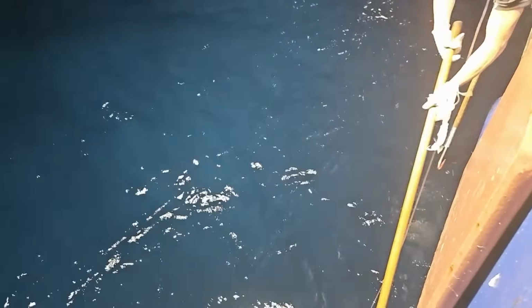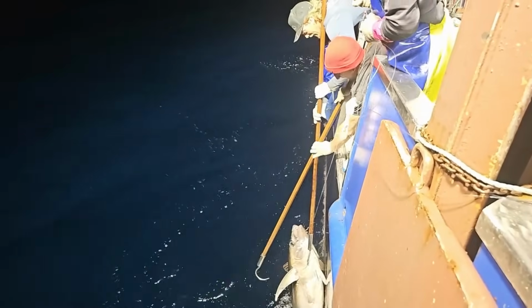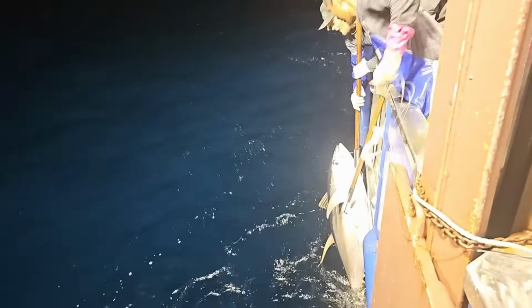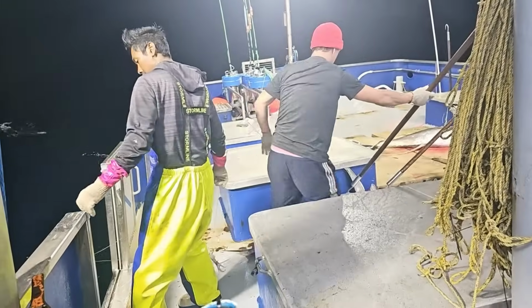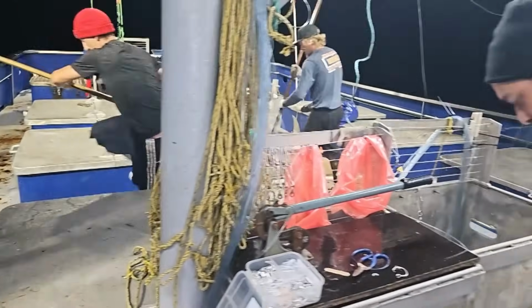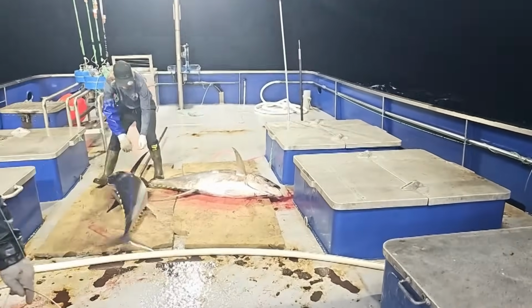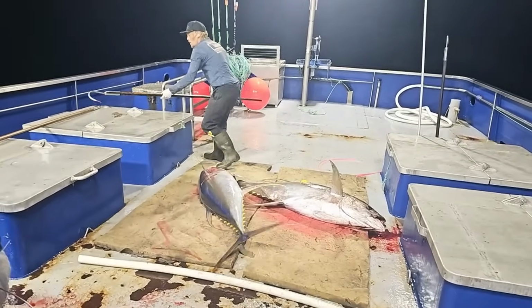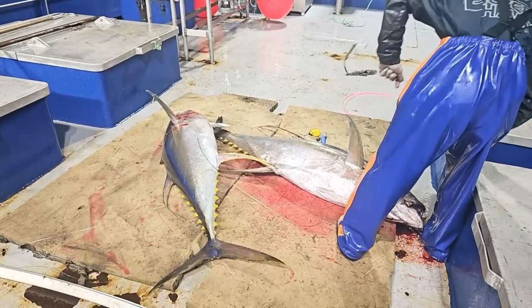Gaffs. Nice. Okay. So we've got new guys, and the problem is that when they use the gaff, they treat the gaff like an axe or a hammer. Instead of sliding past the fish and hooking it, they're trying to beat it sideways with the gaff. But they're getting there, they're learning. You know, it's all part of a learning process. That's another one. Nice.